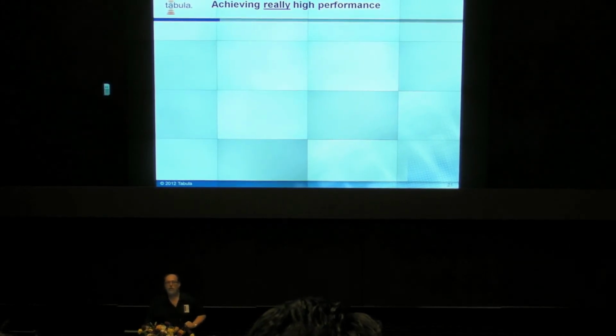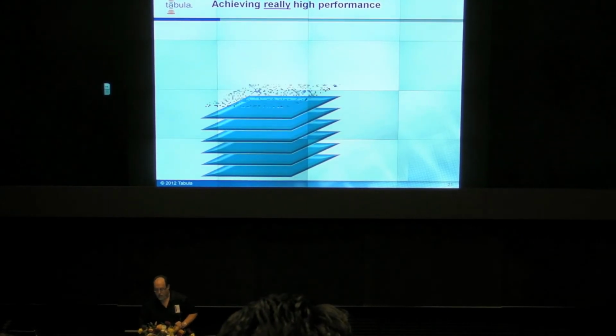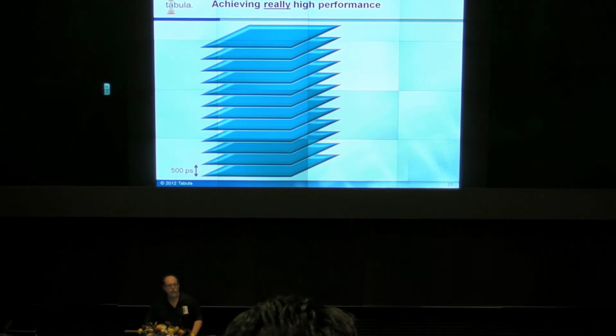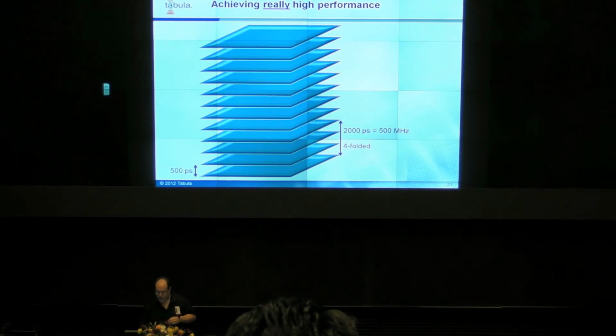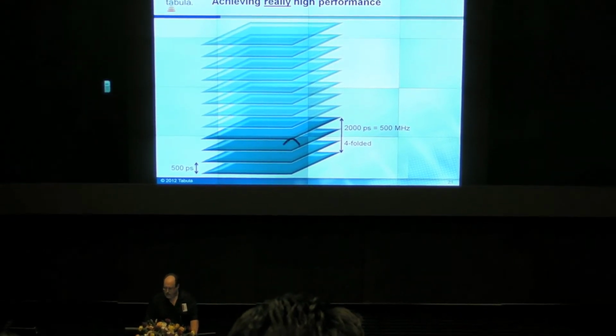Okay, let's talk about really high performance for just a second. So here are our 12 folds once again. We have our 500 picosecond fold. You want to do something at 500 megahertz, something you basically can't do in an FPGA. So we're going to be 4-folded. That is, you have only time to do 4 folds before you start again. Which means I've wasted 8 of my folds. Well, as long as I've wasted 8 of my folds anyway, can I use them to do something useful? And the answer turns out to be an interesting yes.